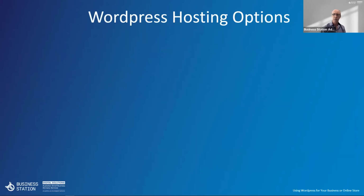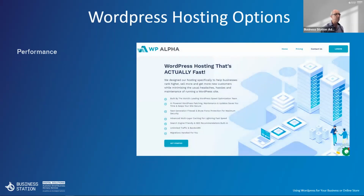So let's talk about some of the hosting options available to you. There's a huge array of WordPress hosting options. The most important thing you need to think about is not the least cost, but I guess you need to consider performance. If it's going to be $5 a month or something like that, they're obviously, you know, using shared hosting and putting as many customers on there as possible. So you don't always get what you pay for, or you do get what you pay for, I guess. But you need to think about performance and what your hosting providers talk about in terms of what they can offer.